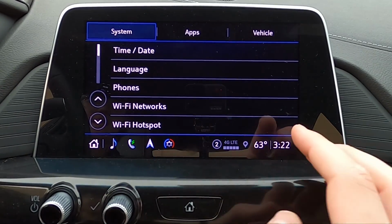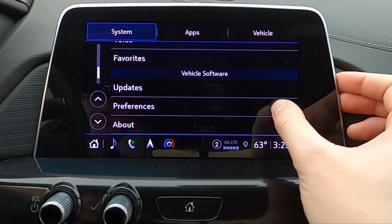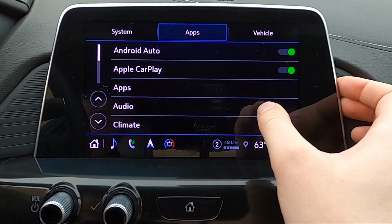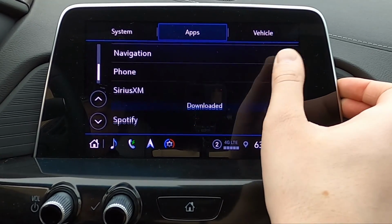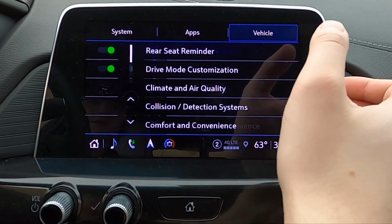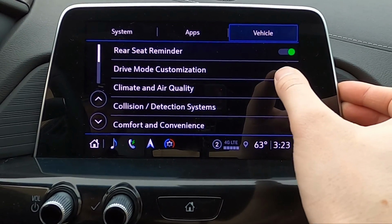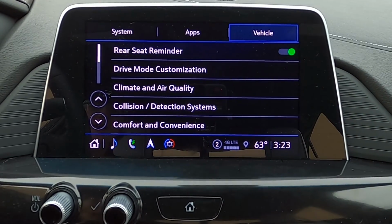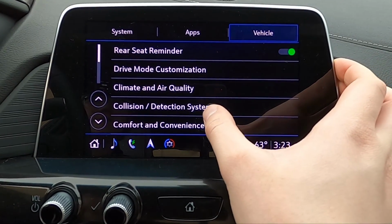This will be the most in-depth menu on this whole car, but I'll let you guys take a look here at all of our different settings. We have app settings in here. You can toggle on and off Android Auto or Apple CarPlay. Got navigation settings. We just looked at that. This is just another way to get in. Toggle on and off your rear seat reminder here, which, funny enough, I usually do like to leave that on because sometimes when I travel with my camera gear, I'll throw it in the back seat, and this reminds me to get my camera stuff out of the car.